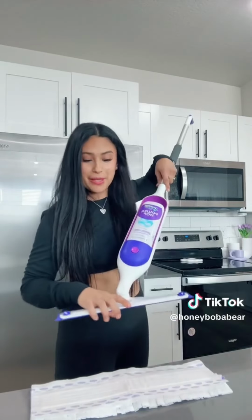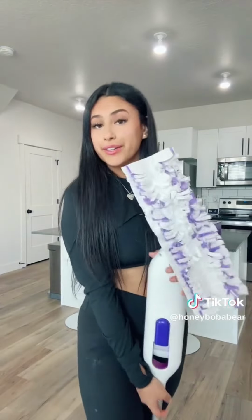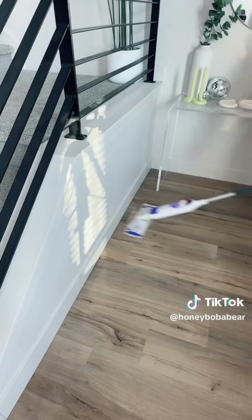I've been using it for a few weeks and I actually mop now. Like, I actually like mopping. This is what the pad looks like. It's giving mop without the bucket. I like it because it's easier to carry around and so much faster to deep clean my floors now. I'm gonna finish mopping and then show you how much it picks up.